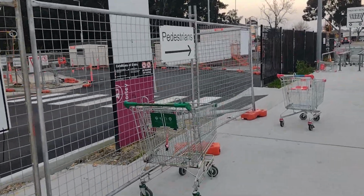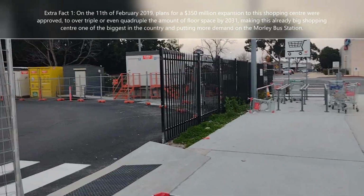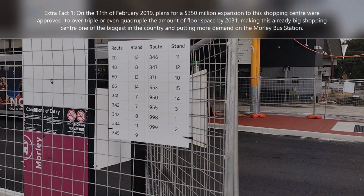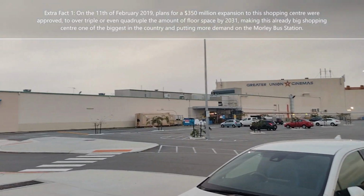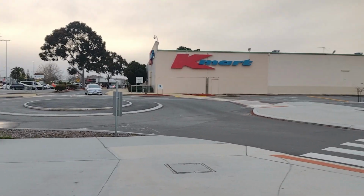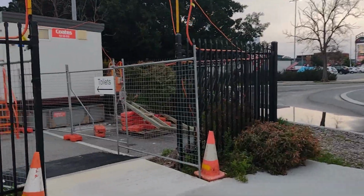This shopping centre is the fifth largest shopping centre in Western Australia and started construction in 1989, joining three adjacent shopping centres after a fire destroyed a previous shopping centre here in 1986. So this is the shopping centre that you can see right here. It's quite an old building now from 1994. It's almost 30 years old.